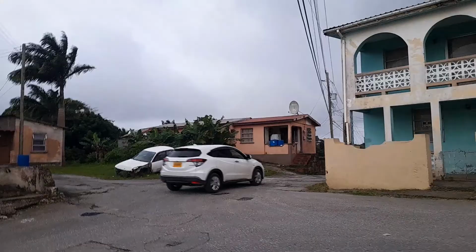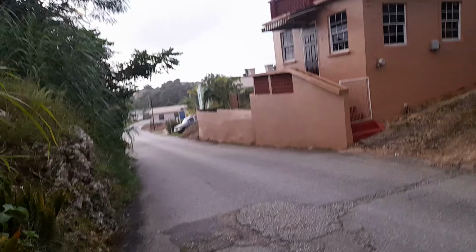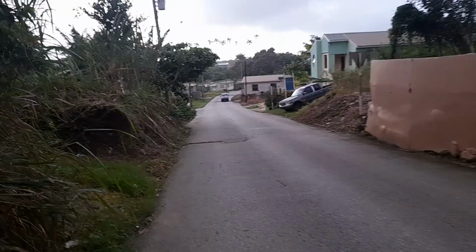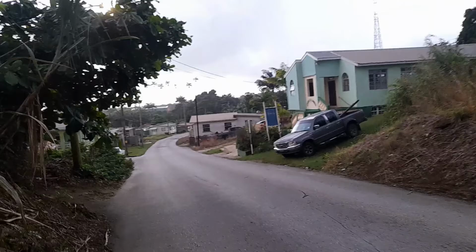This will be about Bikes Hill where you guys came from. Oh, this is Scotland District soil. This is now a portion of Sugar Hill. Back at Bikes Hill. And this is the Sugar Hill Seventh Day Adventist Church.